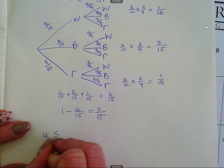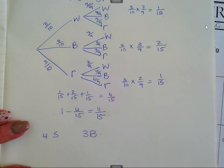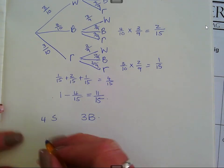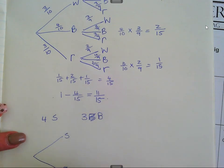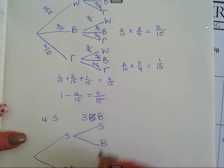Okay, we've got 4 sandwiches and 3 bananas. When I put my hand into the lunchbox, how many different outcomes can I get? 2. I can get a sandwich or a banana. And then he puts his hand in again, he gets a sandwich and a banana.